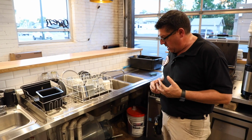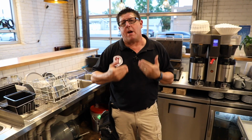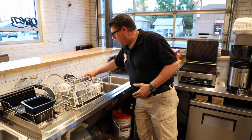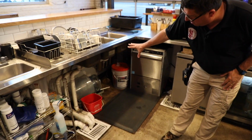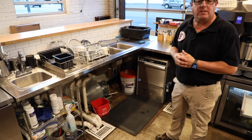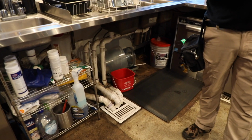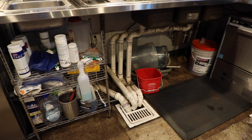With the commercial kitchen, they're unique in the fact that we don't plumb directly into the main sewer. We go indirectly into the main sewer, so that when we're running our plumbing, it actually comes down through this whole mess that we have here into a raised floor drain. That does a bunch of things. One, that prevents any sewer backup into the system, so it's almost like an air gap.